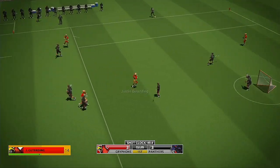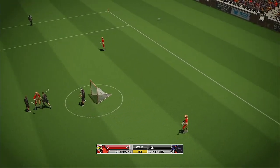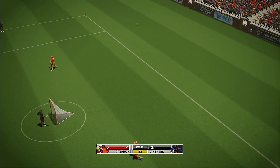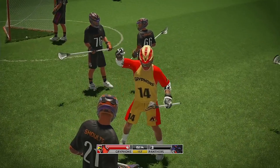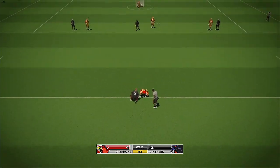All star center. And a shot. Scores. 14 with a timely goal. The away team hits the lead. That's his third goal of the game. The away team now move on to four.